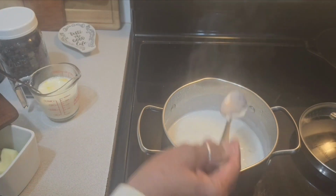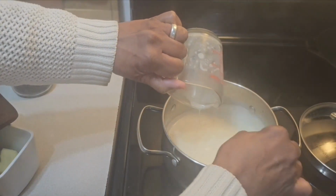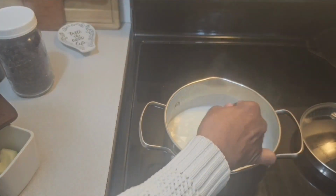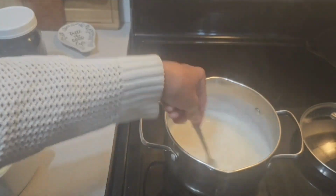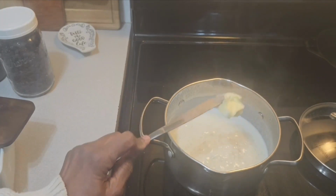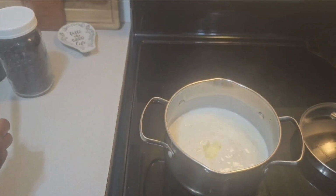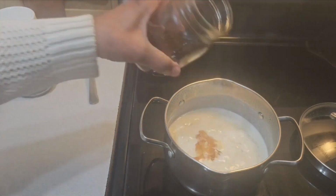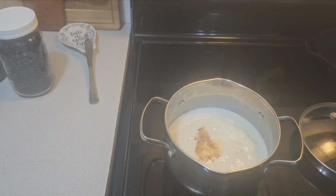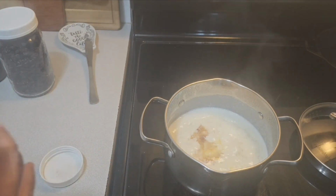Okay, 4 minutes left. We're going to add the egg and milk mixture. And we'll let it come back to a simmer for another 4 minutes. Okay, 51 seconds left. I'm adding about a tablespoon of butter. And a little vanilla. And some cinnamon.